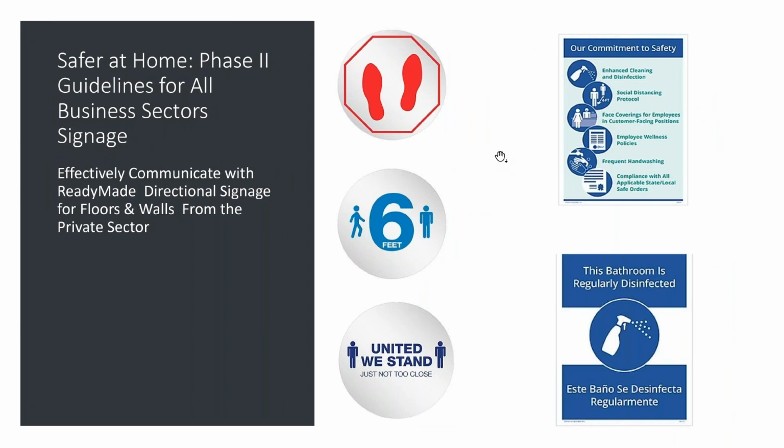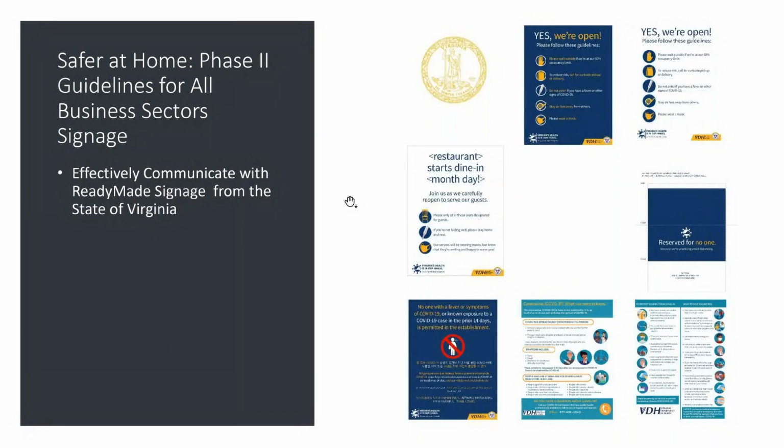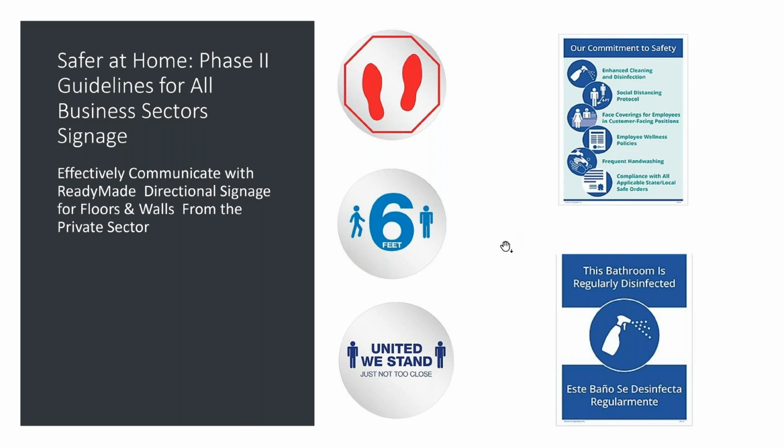These were provided by the state of Virginia, but these can be bought. These are just from Staples. But there's lots of things like this out on the market so that you can put these around that indicate to your customers, to your clientele, to your guests that, you know, we're mindful, we're being safe. This is a clean space. These are the things that we're doing. These are directional signs. This is indicating where you want people to be 6 feet apart. And so again, as your designer, I would help integrate these into your space successfully so that they're in places where people would see them.